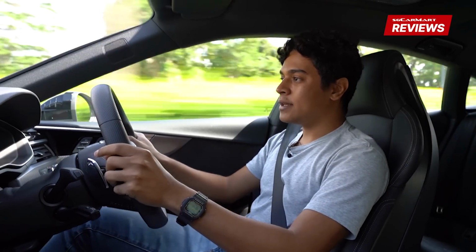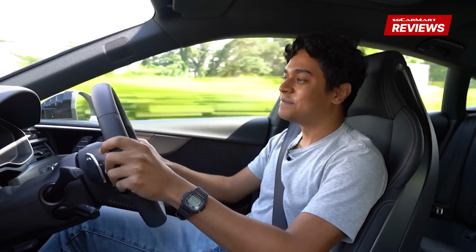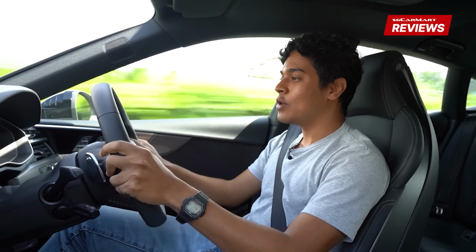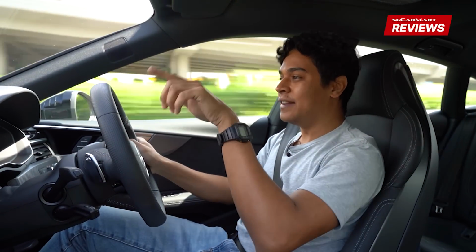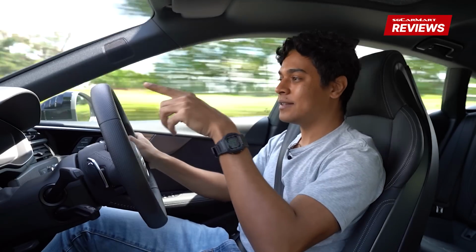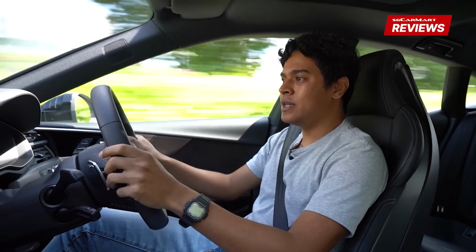But what I do like is that the head-up display, the moment when you press the RS drive button, it shows a lap timer. Great. Not exactly sure when I will need to use a lap timer, but it works out. It feels very nice and sporty. And of course, the other information that is important to the driver, like the speed and the gear, is there. But the only other thing that you see is the oil temperature. Yeah, that's all you really need to know.